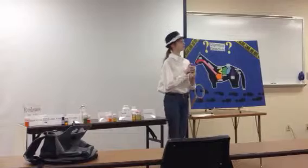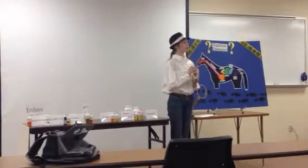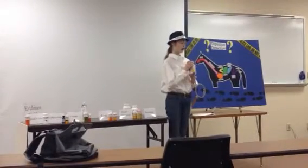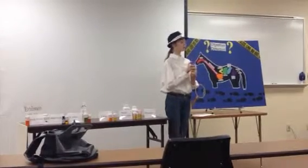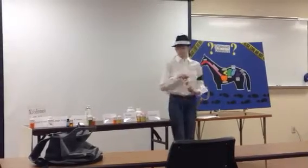Protein aids in the formation of tissues, like muscles, and produces hormones, enzymes, and antibodies. Protein also helps maintain homeostasis. A lack of protein can cause muscle loss and weight loss.